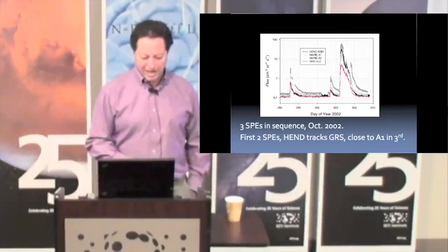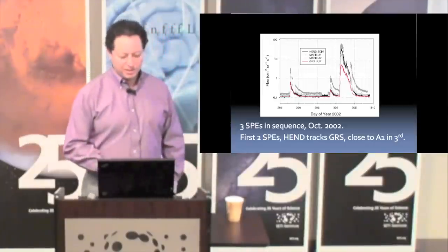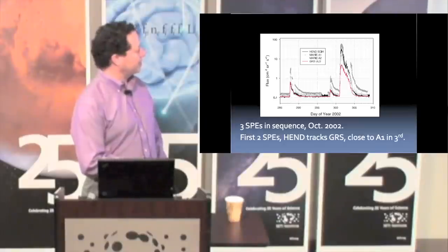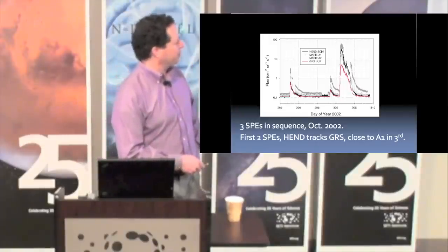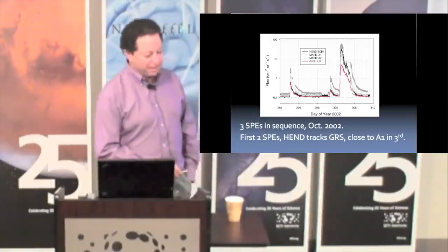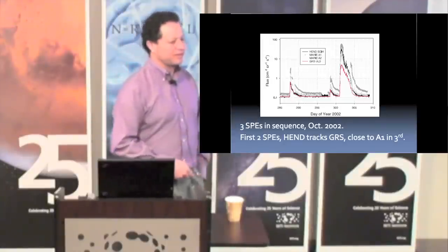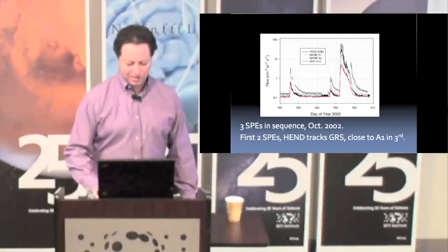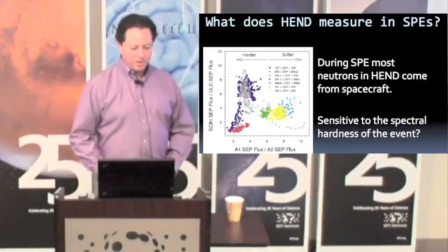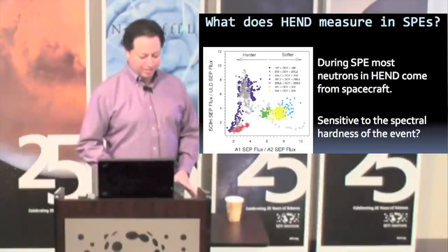If you look at the red and the black lines on this, the red is the GRS, and we know what that threshold was. It has very high statistics, so that's why it really looks like a line while everything else is sort of scattering around and has some real finite width to it. And HEND in that first event is tracking it, and the second event is tracking it, and the third event it looks completely different. So this is a bit of a challenge to understand what HEND is telling us on these solar events. And one way to look at it, and the reason for looking at it this way, I'll come to in a minute.